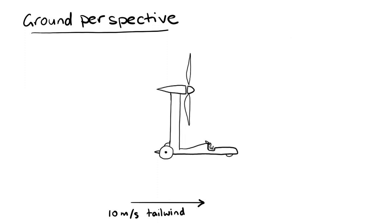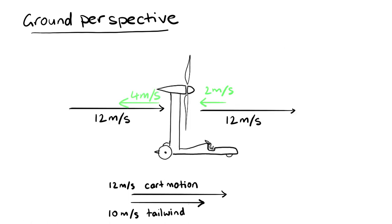From my reference point in the cart, it's all very easy to understand. But now let's step outside the cart onto the ground. Now we feel a tailwind of 10 meters per second, and we see the cart moving away at 12 meters per second relative to us. So we need to subtract that 12 meters per second from what the cart driver experienced to translate it to what we're seeing. The cart driver's 2 meters per second headwind minus the 12 meters per second cart speed is a 10 meters per second tailwind, like we expect. And the cart driver's 4 meters per second air behind the prop minus 12 meters per second is an 8 meters per second tailwind, slower than the wind on the other side of the cart because some energy has been extracted. From either frame, the wind was accelerated 2 meters per second to the left.